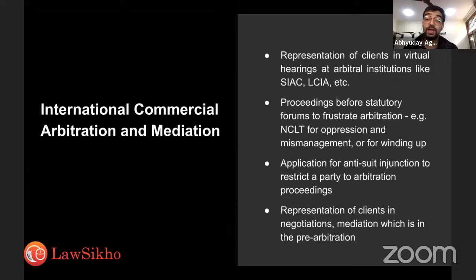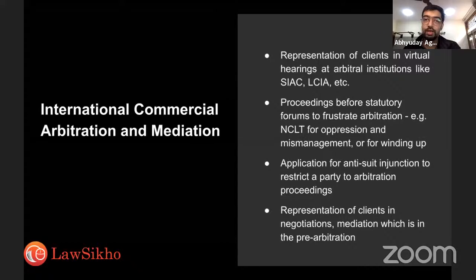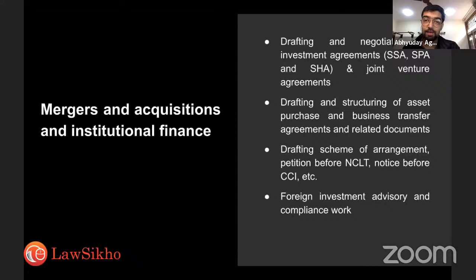Then representations of clients in negotiations and mediation. Mediation could be in the pre-arbitration phase. So there could be mediation which is prior to arbitration, and you want to represent clients, not being a mediator, okay, representing clients. This is called mediation advocacy. We're covering it in the international commercial arbitration and mediation course. So this is one part of mediation advocacy. Second part is that when an arbitration is initiated and you want to go back to mediation, get a mediated settlement, and then enforce it as a consent award of the arbitral tribunal. That also is possible, and that is again a high value service.